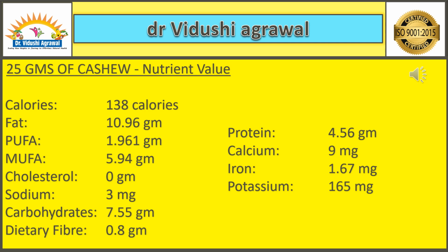So we'll check at the end, when the entire meal is ready, the individual calorie content and the other nutrient value of the complete meal.